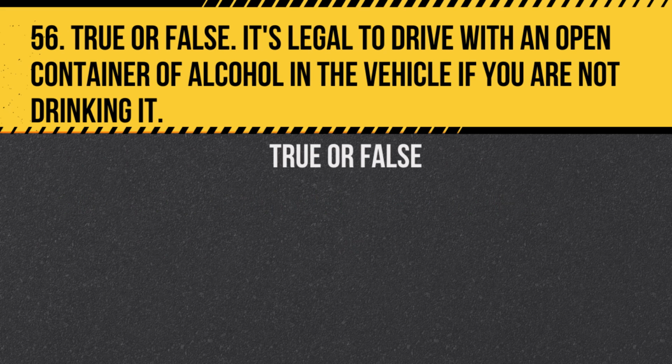Question 56. True or false? It's legal to drive with an open container of alcohol in the vehicle if you are not drinking it. Answer: false. In California, it is illegal to have an open container of alcohol in the vehicle regardless of consumption.